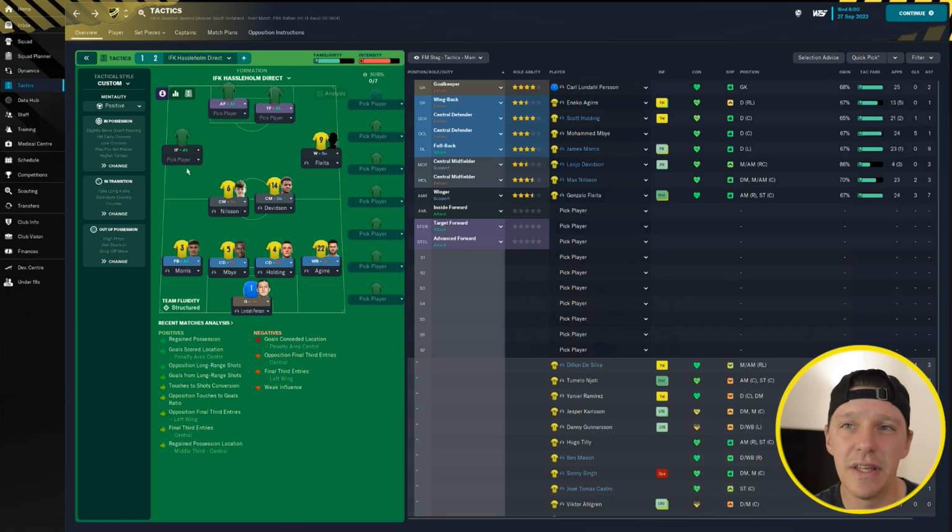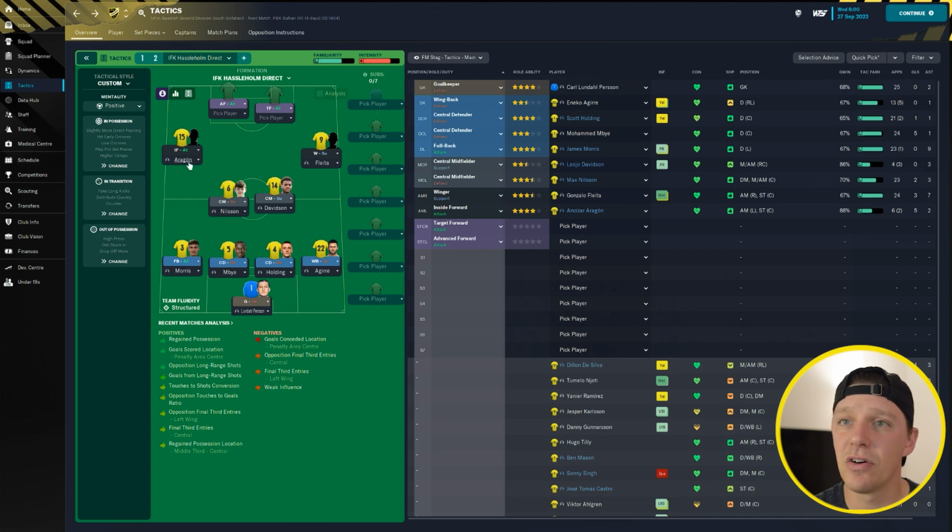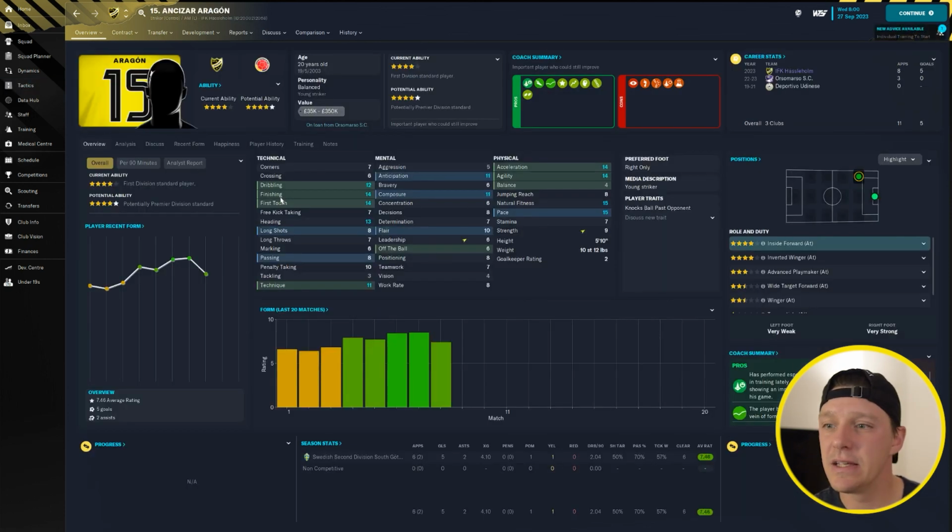And out here on the inside forward position on the left is a guy called Anzigar Aragon. We brought him in on loan. He has managed to score 5 goals in 6 starts. He's got a 7.46 rating. Great player for us.